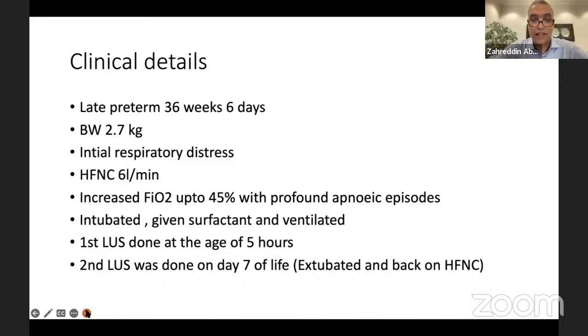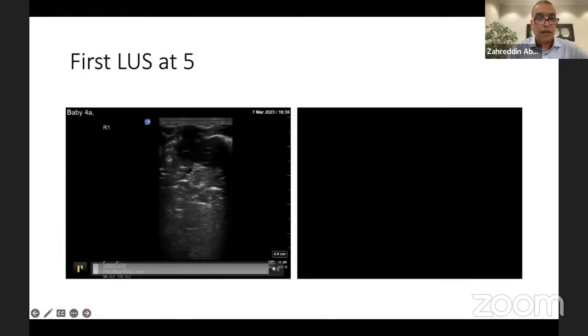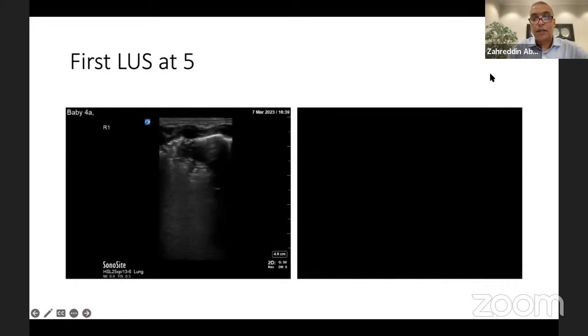I managed to do his first lung ultrasound scan just after intubation and receiving the first dose of surfactant. The second scan was done a week later, when he was extubated and on high flow. So I'm going to go through the first set of lung scans. This is R1. The first scan was done when he was unwell, so I was unable to do the posterior views. In R1, I can see the pleural line looks coarse and regular, with subpleural consolidations and what I think are static bronchograms.